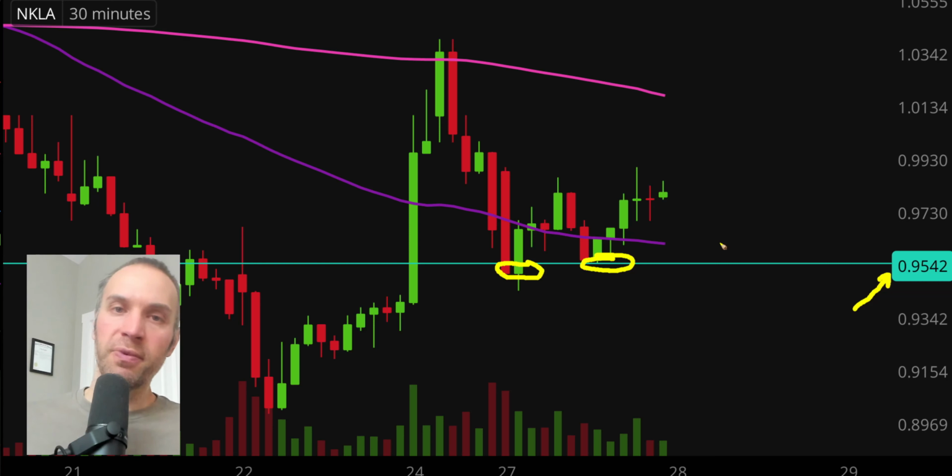That level is representing progress, which is the same general idea of what I talked about with AMC. Price movements with genuine power are not going to go straight up. Nothing goes straight up, but you do want to see those signs of progress. And again, with NKLA, the quote-unquote sign of progress is going to be that 95-cent mark. So from that angle, very good to see.